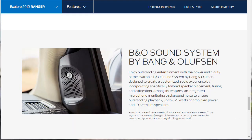Last but certainly not least, the Bang & Olufsen sound system by Bang & Olufsen. I'm sorry, the B&O sound system by Bang & Olufsen. Right? 675 watts of power, 10 premium speakers. Unfortunately, only available in the Lariat trim level, not even an option on the XLT.